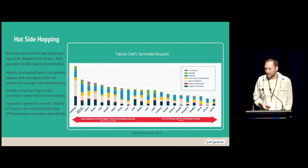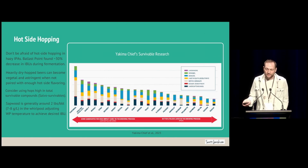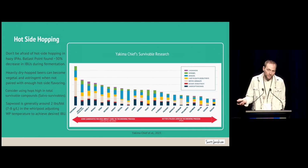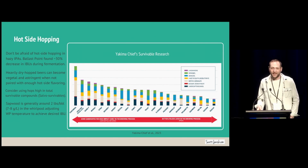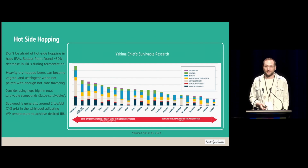Not on here is Rakau, which wasn't studied, and hopefully it will be coming up as there's a partnership there. But that's another one of those hops that's a little bit on the hot side. We are just kind of shocked by how well it comes through, especially if you're doing a lager or something. Although the hop can be kind of expensive, it's an awesome hot side hop, and you don't have to use a ton of it.